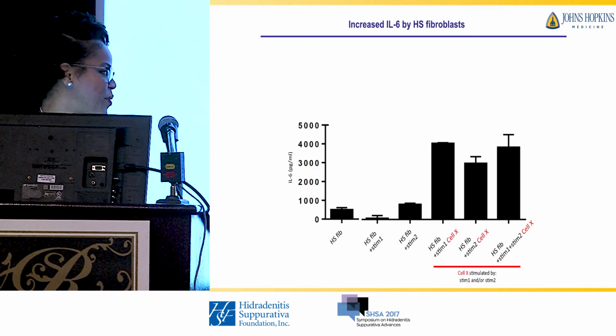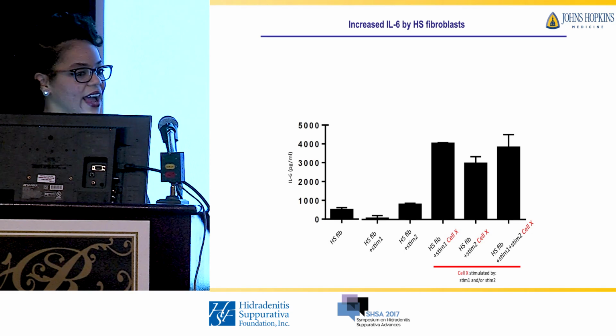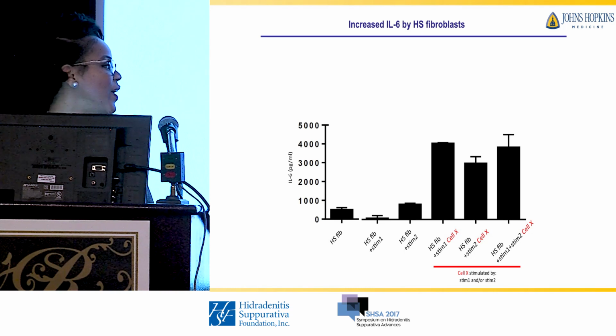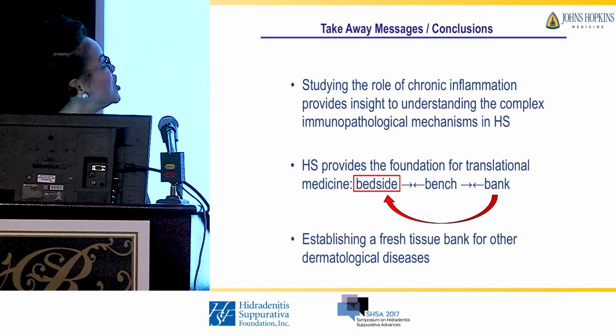I wanted to put in just a little bit of the data. You can clearly see that here, where you have the HS fibroblasts and we're doing the readout for IL-6, you don't see an increase in IL-6 until we start varying the different stimuli and the different cell culture experiments with the co-culture. This is something that we're actively doing, trying to ask those particular questions, as you all are asking as well.